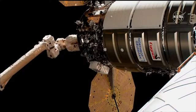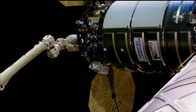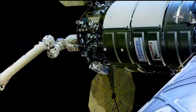Station, Houston on two for all star travelers within the sound of my voice. We are robotically pushing in within 2 feet, so no exercise. Okay, all the space travelers, copy. Copy. I love it, Neil.